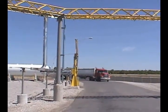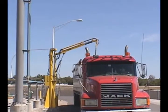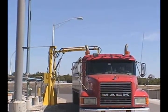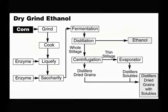Here at East Kansas, we consume nearly 40,000 bushels per day of grain, which consists of corn and milo. We use corn and milo because they consist of about 70% starch. The production process takes the starch and converts it to sugar. We then feed the sugar to yeast, which produce ethanol as a byproduct of their metabolism. The ethanol is then refined and sold as fuel ethanol.